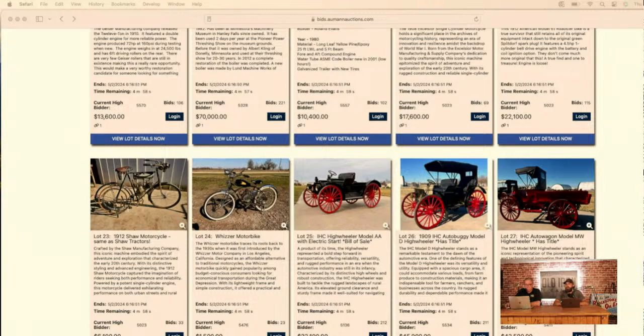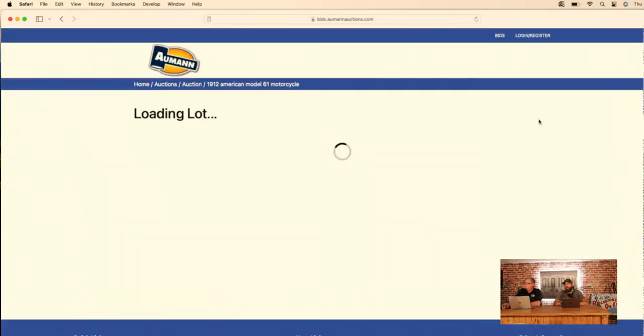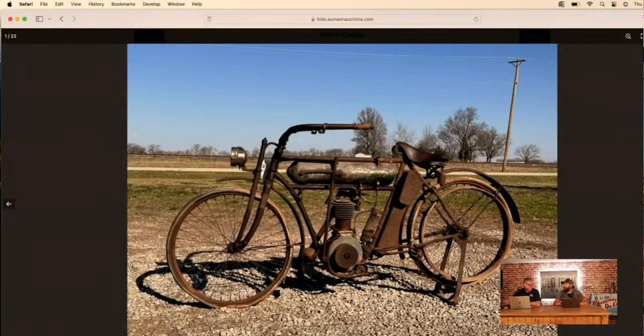And then the next lot is the American. That's a beautiful original bike. About 4 or 5 years ago, we sold this bike. Unfortunately, the owner passed away, and we've got it back again. Super original and rare. If you look at some of the detail shots on the gas tank there, you can read the American logo. Just a cool bike. Yeah. Belt drive.